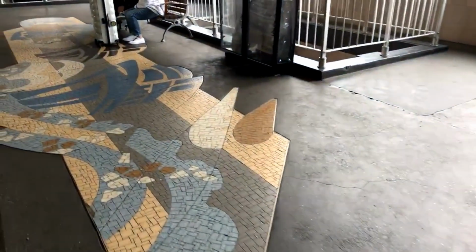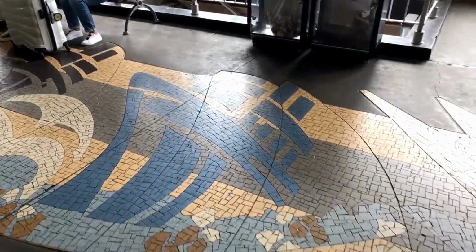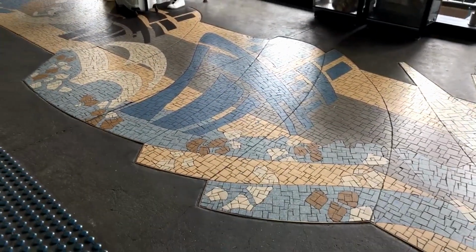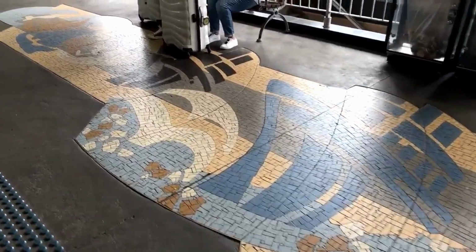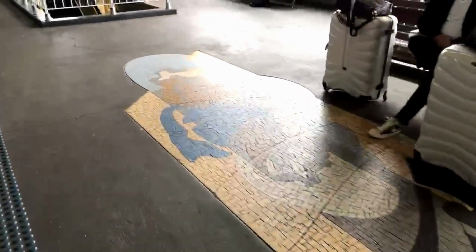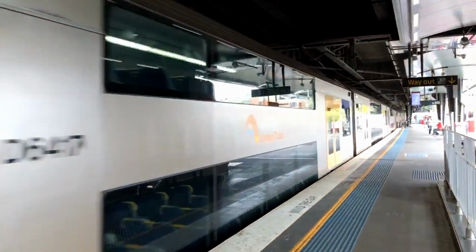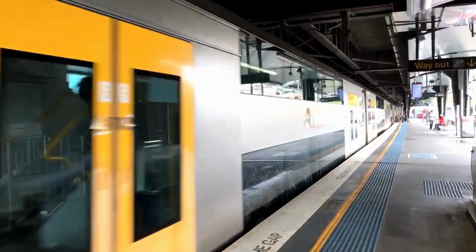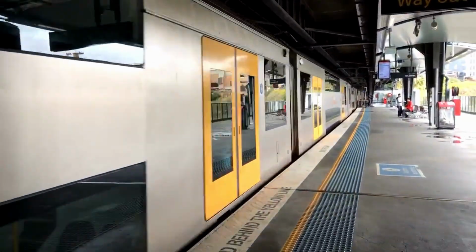Okay, where's this escalator down? This to me looks like a boat on the sea. Is that what that is? I think it is. They come fairly quickly, the trains through this station. Your first trip to Sydney, welcome.